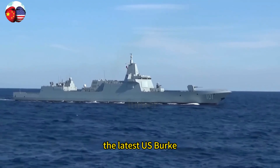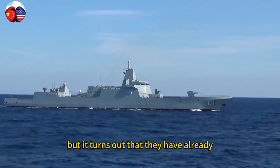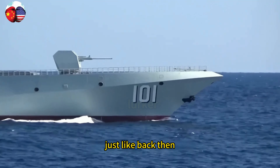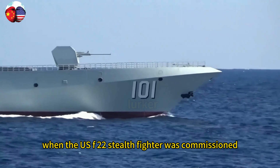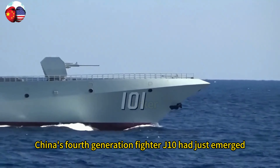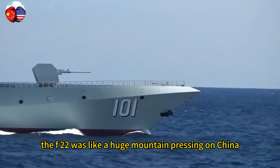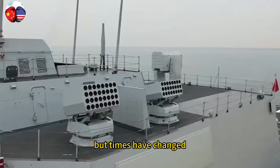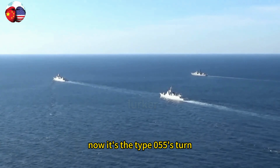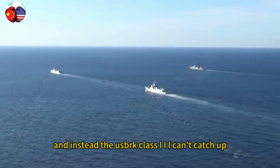The latest U.S. Burke class III destroyer has just been commissioned. But it turns out that they have already lost at the starting line. Just like back then, when the US F-22 stealth fighter was commissioned, China's fourth-generation fighter J-10 had just emerged. The F-22 was like a huge mountain pressing on China. But times have changed. Now it's the Type 055's turn. And instead, the US Burke class III can't catch up.